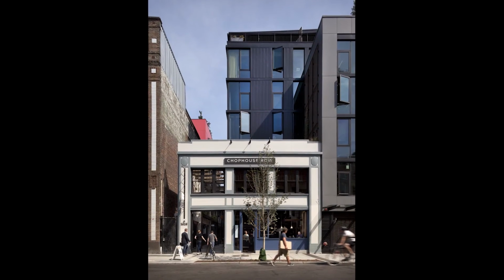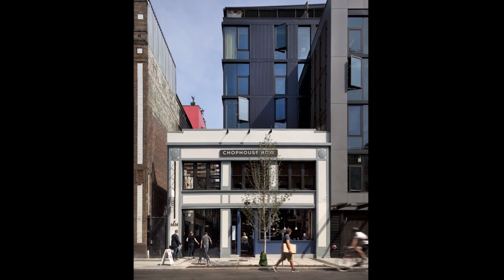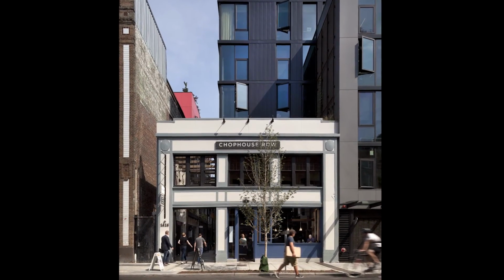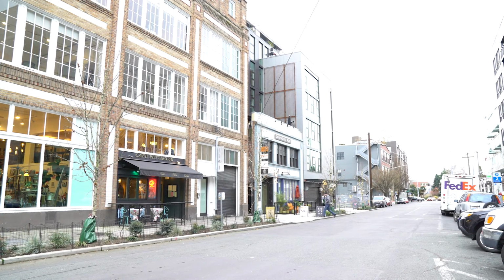While there may have been faster, easier ways to go about developing this block, the 15-year master plan that includes Chophouse Row adds a richness to the heart of the neighborhood. One of the most exciting things about this project is the way that it, in a very patient manner, played to a long-term master plan that had an effect on its block in the neighborhood.